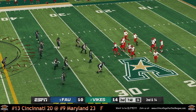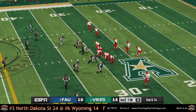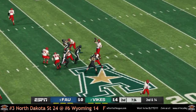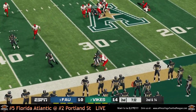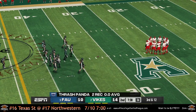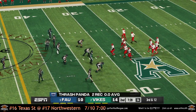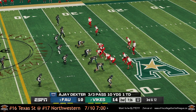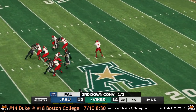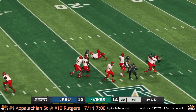We've got a second and 14. Ball on the 30. Mike eight. Halfback's got it on the quick throw. He's knocked out of bounds right around the 32-yard line. Couple of yards at most on that pass. It's a nice play by the defense to shut down all the lanes, so this halfback wasn't able to make anything happen on that play.